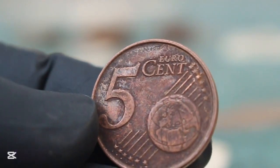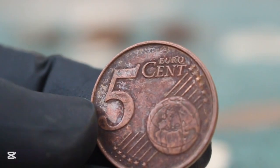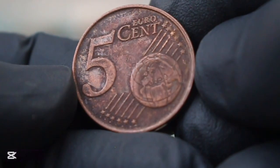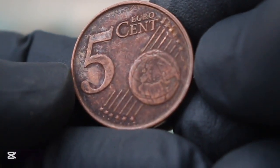Although 5 Euro cents coins were meant for circulation, they quickly became collectors' items because of their association with the royal family and the Dutch monarchy. Now, what sets this particular coin apart from other similar coins in the market is its condition.